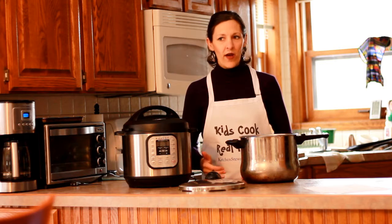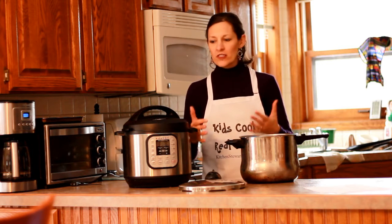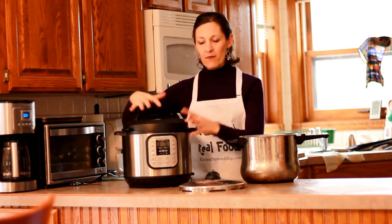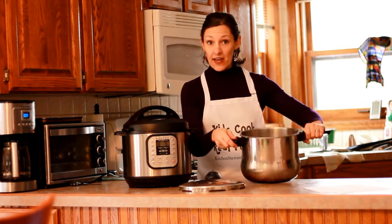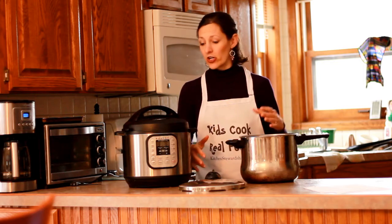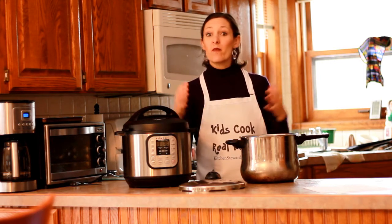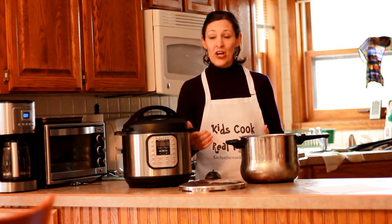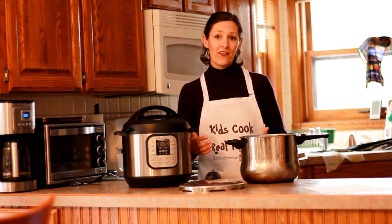Do what it does so well. How does a pressure cooker cook food so quickly? It has to do with the steam being trapped inside the unit, or inside the pot if you're talking about a stovetop pressure cooker. When that steam builds up, it builds pressure and actually raises the boiling temperature of water, which is pretty fascinating if you ask me.